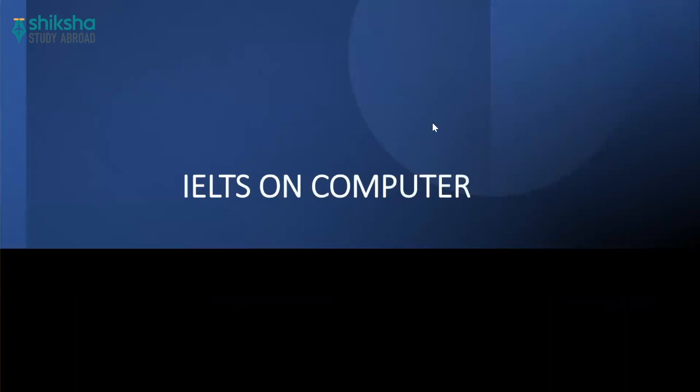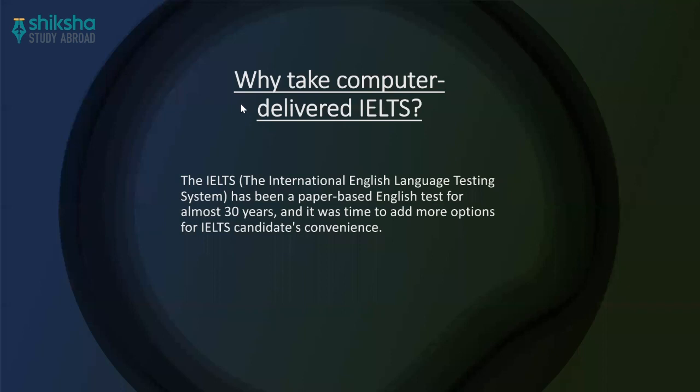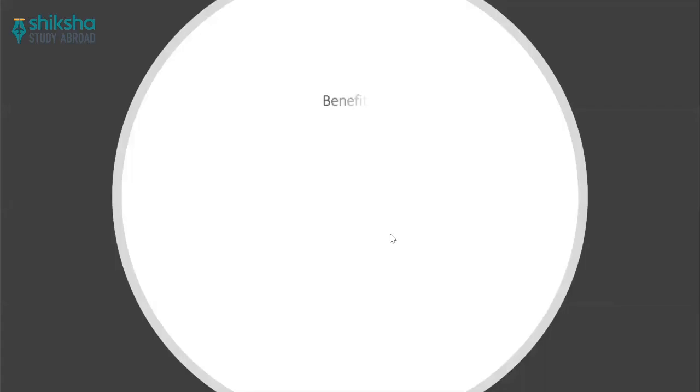Let's see what we have for IELTS on computer, that is also known as CBT. So why take computer delivered IELTS? The IELTS, that is International English Language Testing System, has been a paper-based English test for almost 30 years. And it was time to add more options for IELTS candidates' convenience. So let's see what are the benefits of taking IELTS on computer.